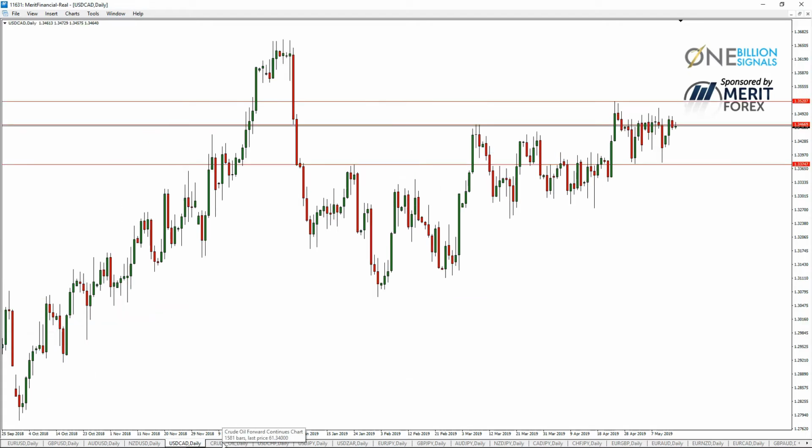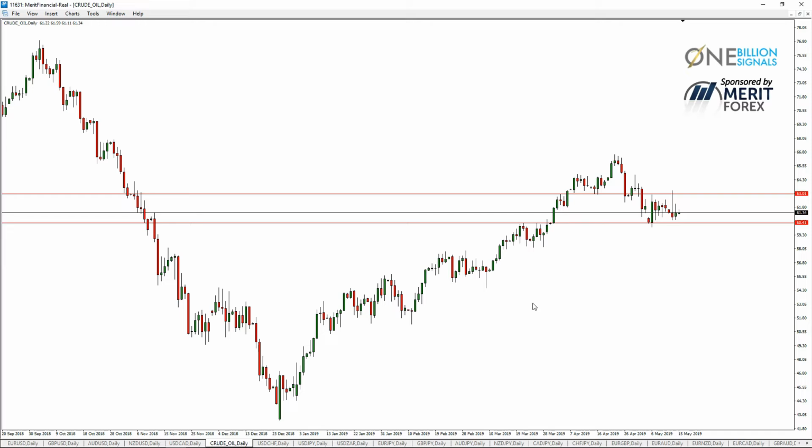USD Canadian, as you know, I'm going directly to crude oil. Before that, 63.00 here is resistance, 60.41 is the support level, very significant levels. Definitely I'm gonna keep them. As you can see, the crude oil is ranging between these two levels, so it's very important to see what's gonna happen with the crude oil inventories today.